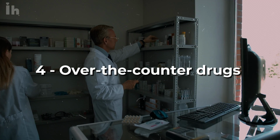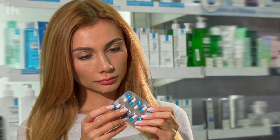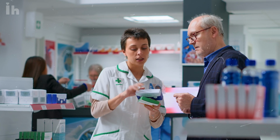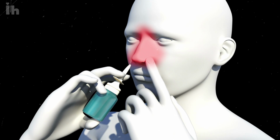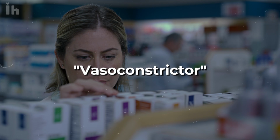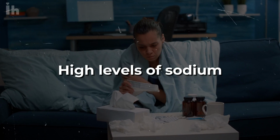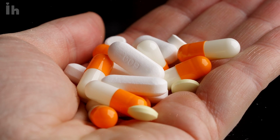4. Over-the-counter drugs. This one is scary because these medications are so easily available. You don't need a prescription, so there's no doctor checking whether they're safe for you. We've already talked about over-the-counter NSAIDs, but there are other culprits too. Many cold medicines contain decongestants that narrow your blood vessels. This is fine for most people, but if you're at risk for heart failure, it can be dangerous. The label will usually say vasoconstrictor, but how many people know to look for that? Some cold medicines also contain high levels of sodium, which can be a problem for people with heart issues. And let's not forget that many of these medicines contain NSAIDs too. So you might think you're just treating a stuffy nose, but you're actually taking a cocktail of drugs that all increase your risk of heart failure.